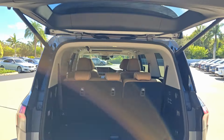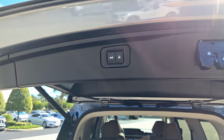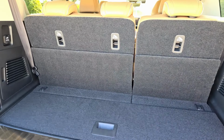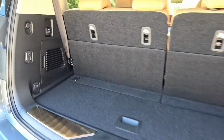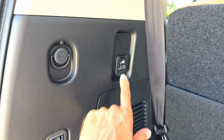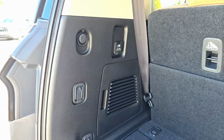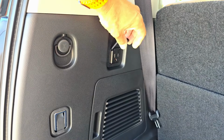Get the floor mats out up on top. You have a lock and close as far as the gate settings behind the third row seat. You have about 23 cubic feet of space. You also have your AC 120 volts, max 150 watts, as far as the regular household power outlet.